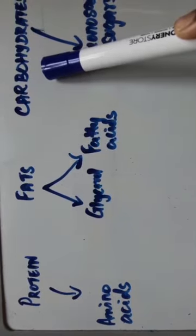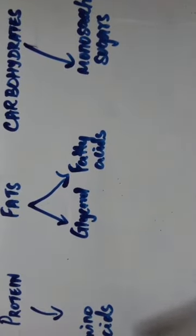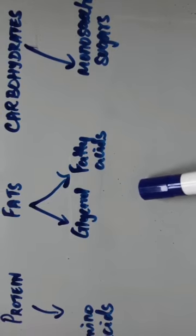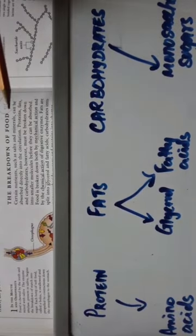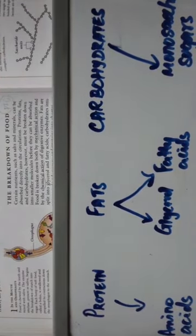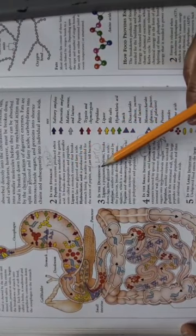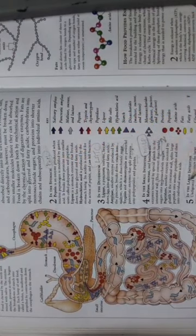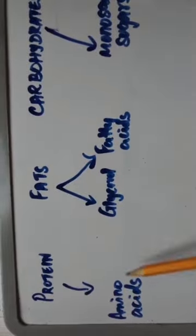Proteins, fats and carbohydrates need breaking down. Fat contains glycerol and fatty acids, whereas protein has amino acids and carbohydrate has monosaccharide sugars. So these three will need breakdown, whereas salt and minerals can be absorbed directly into the circulation. So if you can remember, I said in the stomach we have got different enzymes, in the duodenum different enzymes, and in the small intestine. These three help with the breakdown of protein, fats and carbohydrates. So if you can remember that.